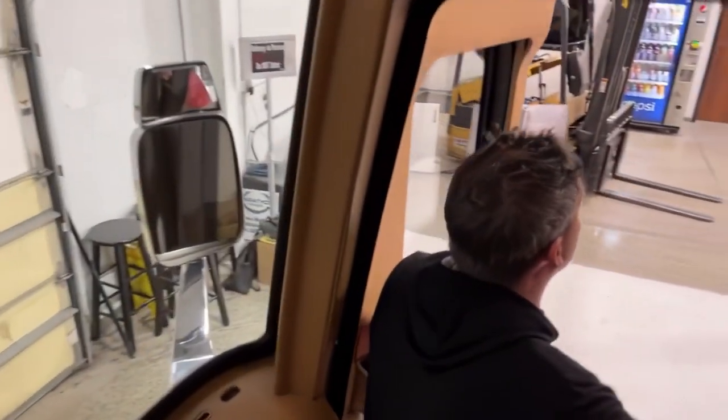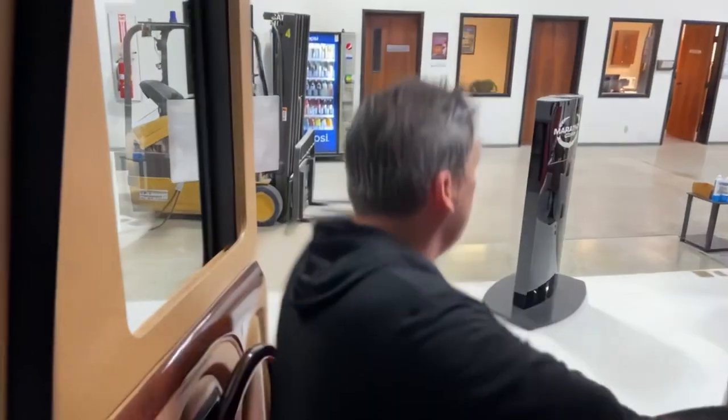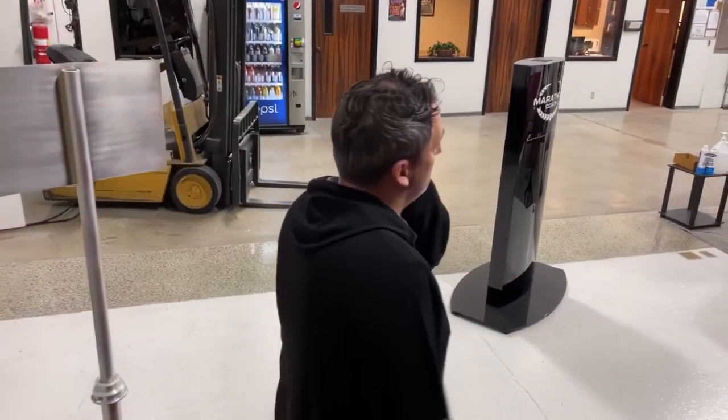From this vantage point, I can see the sales offices up there. I see my office. I see Pete Sutton's office up there. I know we had a family up there literally this morning looking at their paint samples on their custom coach. Let's walk this way, John, before we get out of here.